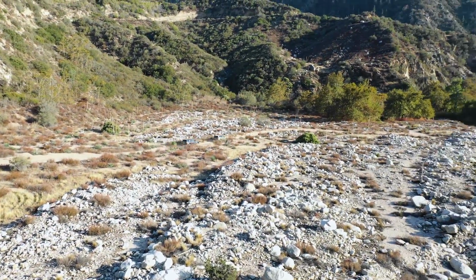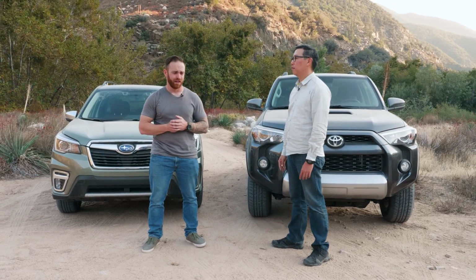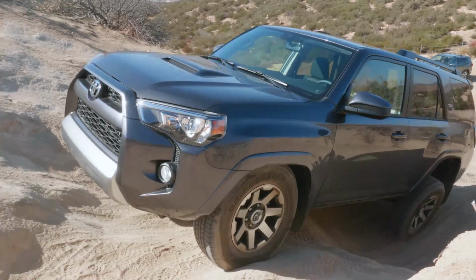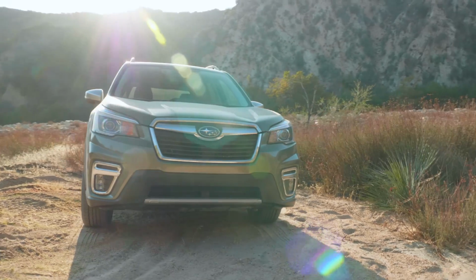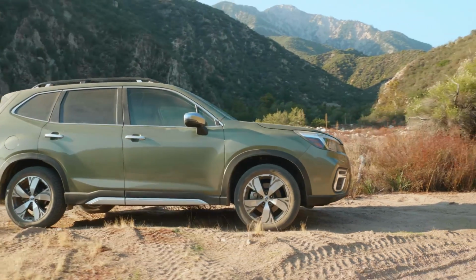So what did we find out? Well, after all that on-road stuff and all the off-road stuff coming down this mountain, 95% of the time, I would rather live with the Subaru. Sure, the 4Runner is better in those small case scenarios, you know, when you're going over those rock gardens and stuff gets really hairy. But this one is more comfortable on-road, it's got more equipment for the money, and it's less expensive than that 4Runner.